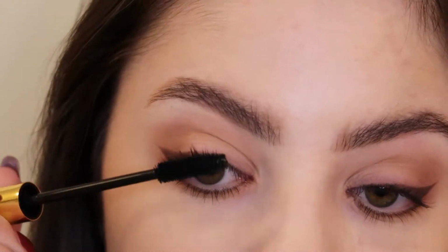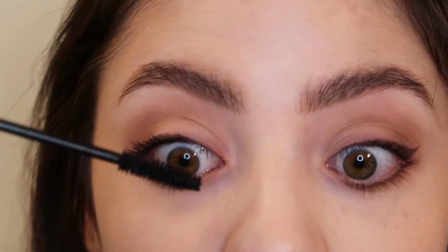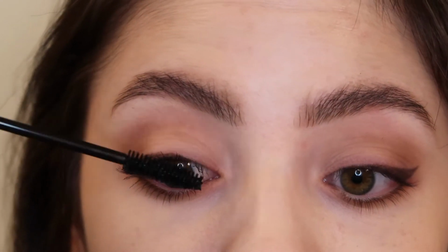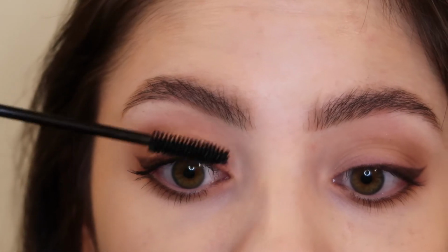So I'm just going to go in with this mascara. I really like that this isn't super clumpy or anything. It's separating my lashes really nicely. So I like the formula. It's not a super heavy or clumpy mascara. I really like the brush, but I don't think that it really makes my lashes look super long or anything. It just doesn't do anything special for them. So I'm definitely still going to be wearing lashes today.